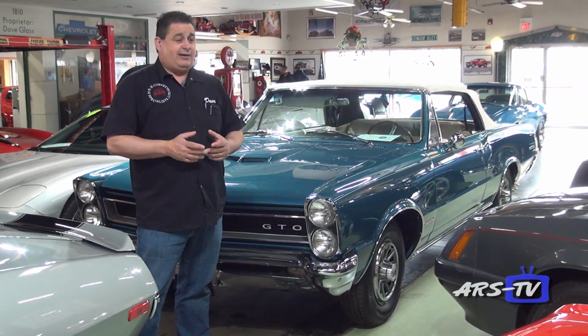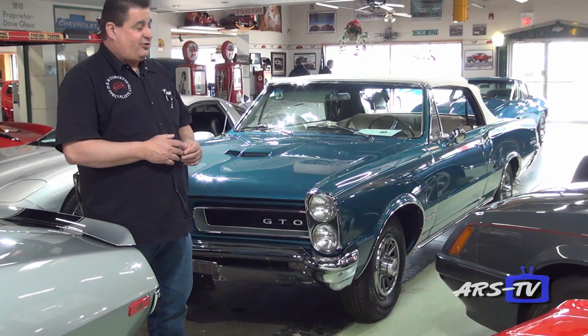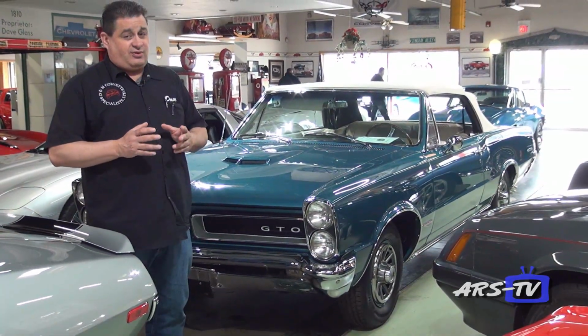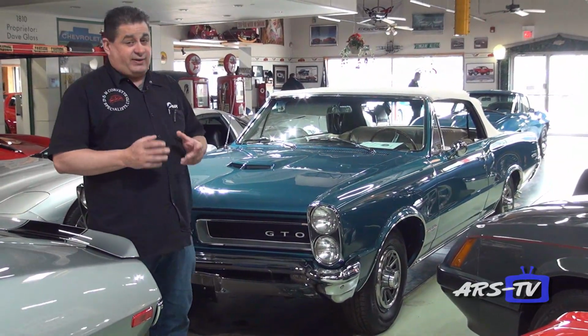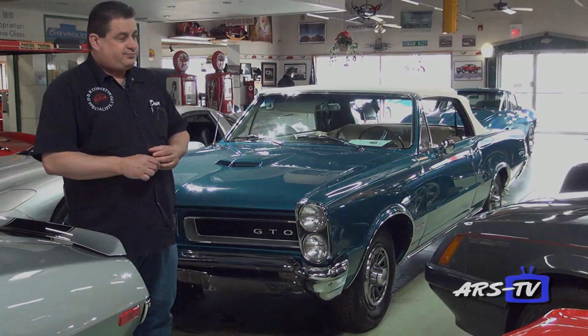It's just a very unique car, unique color, unique options. It's just a cool car. You don't see a lot of 65 GTOs like this, especially real 389 tri-power cars with everything correct. So it's just a neat example of something that started in the muscle car era.